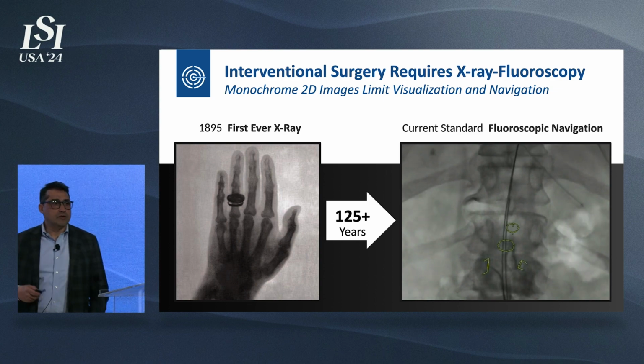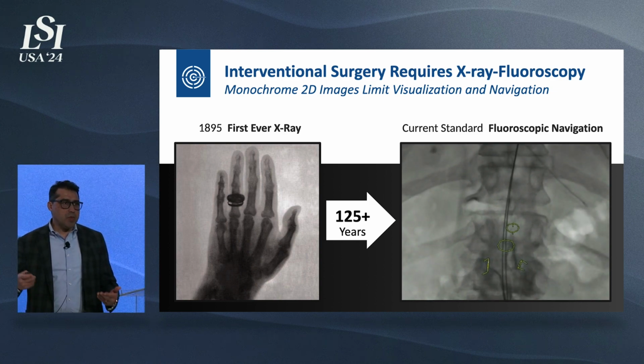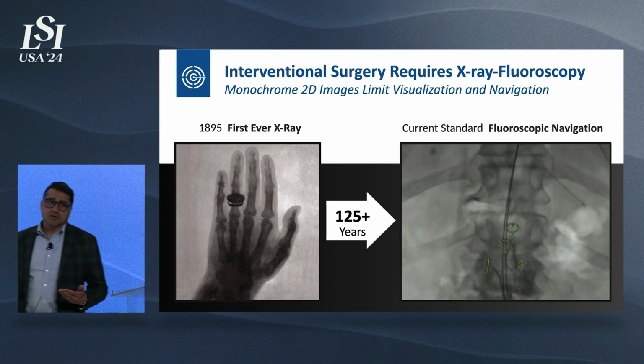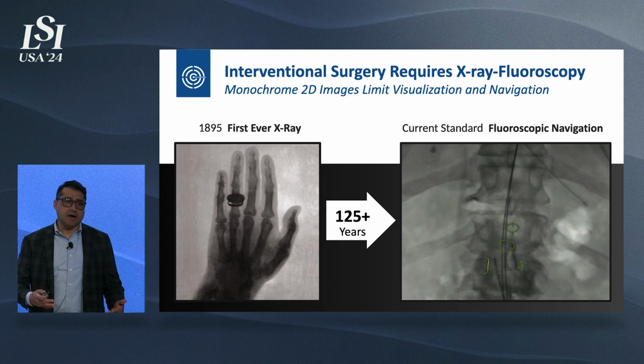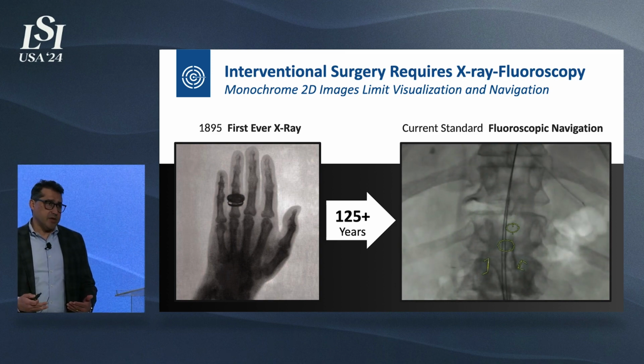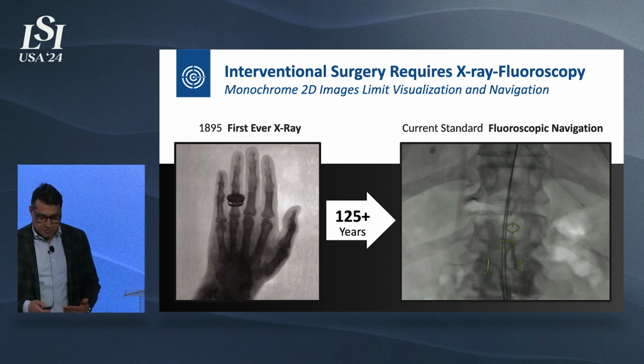As a result, these cases are longer than they should be. Cases that are longer than they should be are not good for patients. They're not good for the team that's standing in the room delivering the care. And it's not good for the hospitals because operating rooms are very, very expensive to run. The per minute cost is pretty extraordinary.